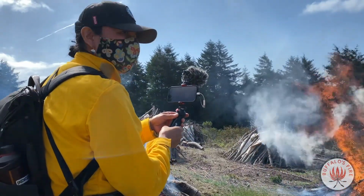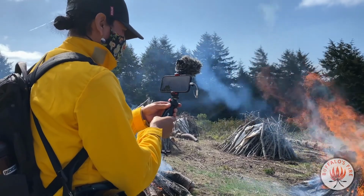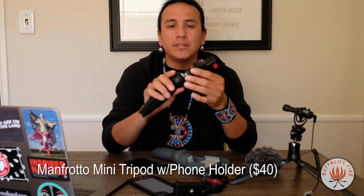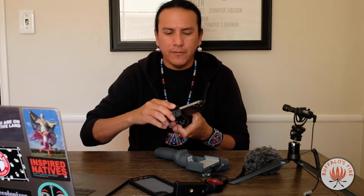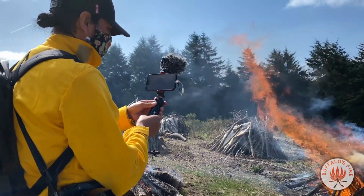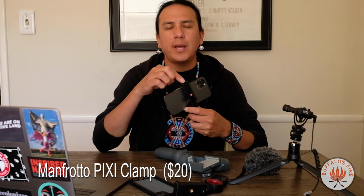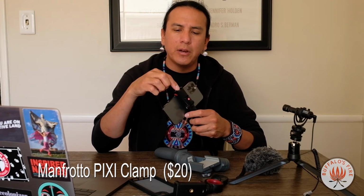Now, if you can't use a gimbal, or if you don't have access to a gimbal, another thing that you could try is a handheld tripod like this. It's made by Manfrotto. It has a locking phone grip, and holding a phone like this, shooting video, eliminates a little bit more shake than if you were just hand holding your phone. So the great thing about this particular tripod is it also has a cold shoe mount for putting on a microphone or a light or anything that you might want to use to help make better videos.